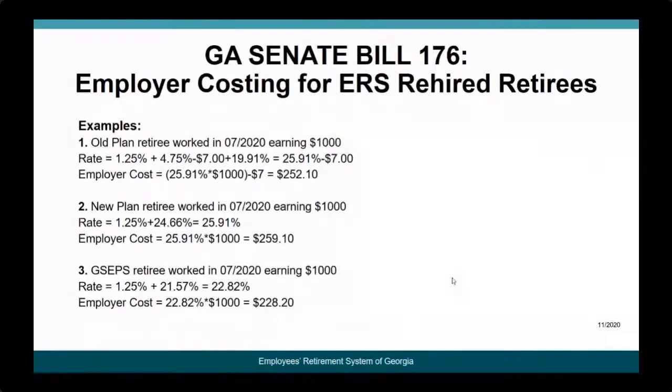Say an employer has hired a retiree whose contribution group at retirement was new plan. In July 2020, he or she earned $1,000. The rate of the costing would be 1.25% plus 24.66% for a total rate of 25.91%. Multiply that by the $1,000 earned, and you'll get a cost for July 2020 of $259.10.